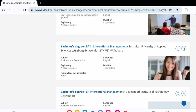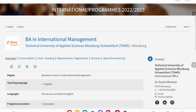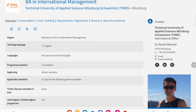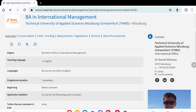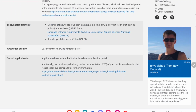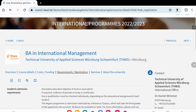The second university I found for you is University of Applied Sciences in Würzburg, and the course is bachelor's in international management, and you can see that the course is taught in English and the application deadline is 15th of July. And through the application process, you can see that you will need to apply through their application portal. So you need to go through all this information. If you're interested in this course, please make sure you apply before 15th of July.